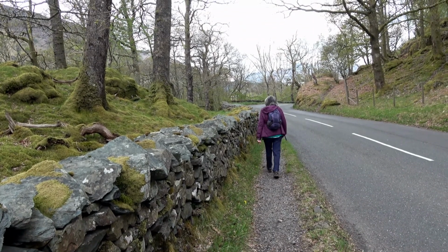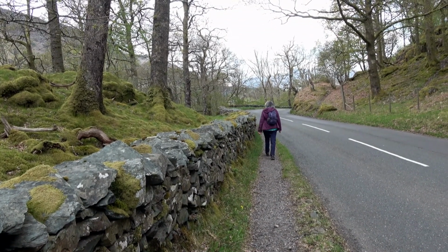Following some very indistinct paths through bogs and cut down bracken and trees, we've eventually come to where we wanted to, which is the gate leading onto the road, and we're going to cross the road and along the little footpath to Grange Bridge.